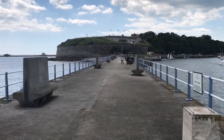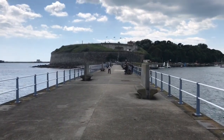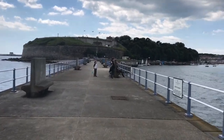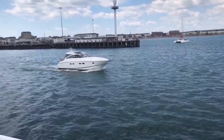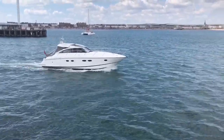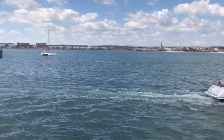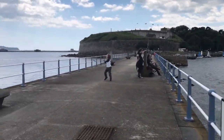So the building you can see in front of us is the back of the North Fort, the gun emplacements, and I don't think they were ever used in anger. If we stop here, you can see a boat going out. Oh, how I'd love one of those. Isn't it beautiful? Fabulous. Anyway, let's get back to the walk. Not so much daydreaming, huh? Right, here we come back onto the walk.